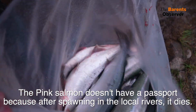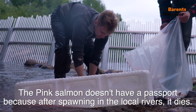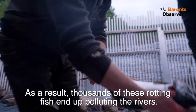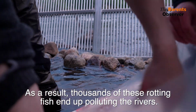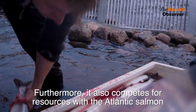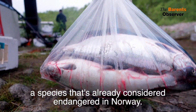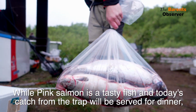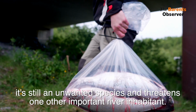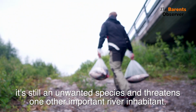The pink salmon doesn't have a passport because after spawning in the local rivers, it dies. Look at this one, huge. As a result, thousands of these rotting fish end up polluting the rivers. Furthermore, it also competes for resources with the Atlantic salmon, a species that's already considered endangered in Norway. While pink salmon is a tasty fish and today's catch from the trap will be served for dinner, it's still an unwanted species and threatens one other important river inhabitant.